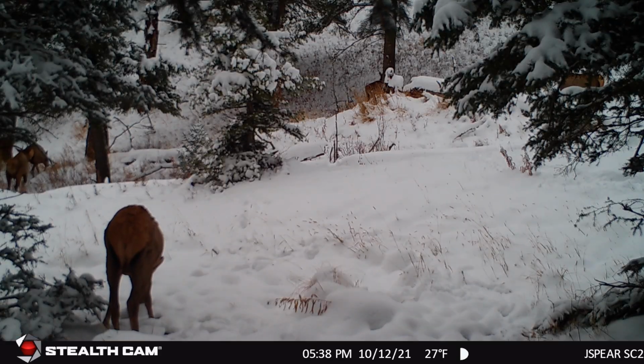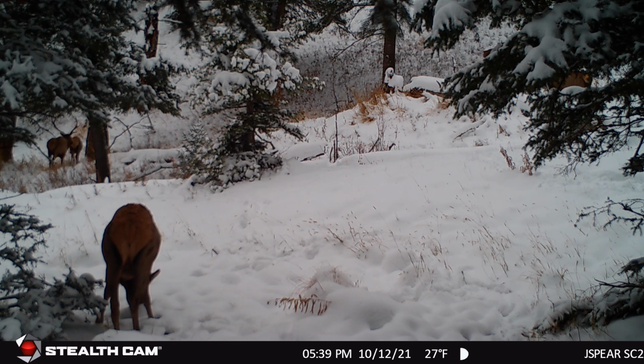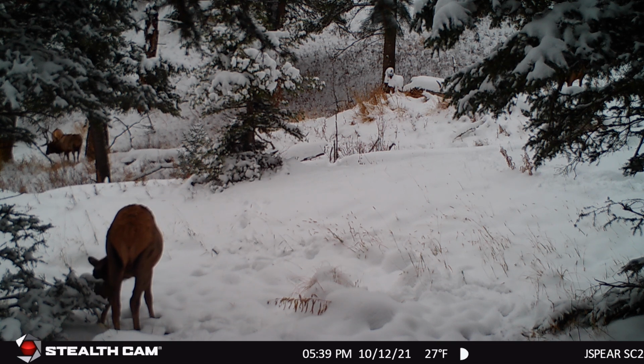Got a herd of elk, got a spike in the back, got a cow with her butt facing the camera in the front. Back in the left, you can see there's a cow with a decent bull behind her making his way through here. So I got quite a good amount of elk activity in this area. And he goes to do a little bit of grazing there.